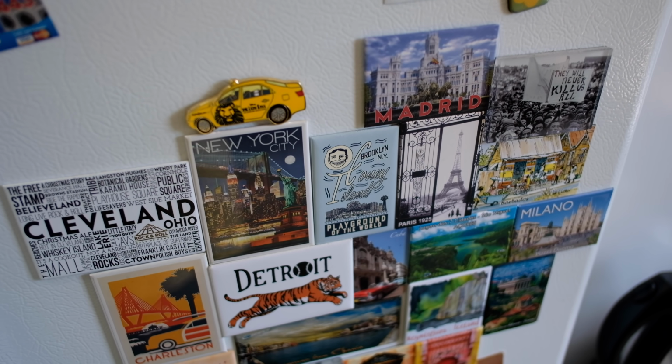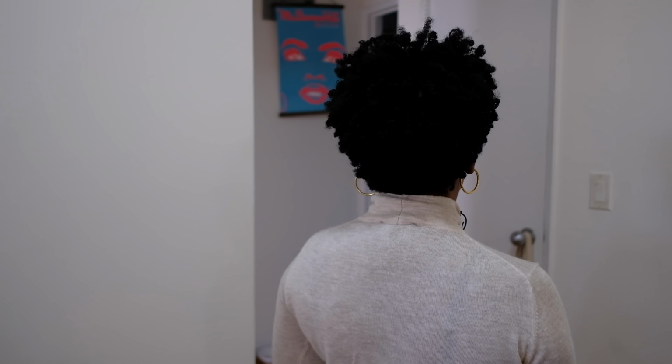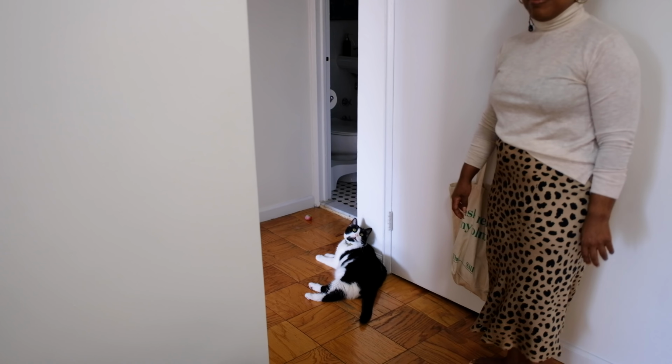So from the kitchen, you come round yonder. Hey, Millie. And here we have another closet. In this closet, we keep household items, linens, cleaning supplies, extra paint, those type of things go in here.